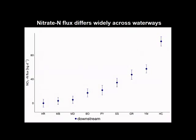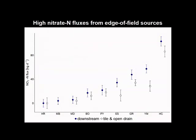But we also wanted to know what it looked like from these edge of field sources that could be important mitigation or places to target our rehabilitation. So I've added these hollow points now. These are the means and 95% confidence intervals for those edge of field sources. And we can see that there's a similar gradient. They track very similarly to the catchment outlet fluxes, but with a lot of variability in there, so a lot of changes in these things seasonally. The tile drains can be very flashy in their flow.